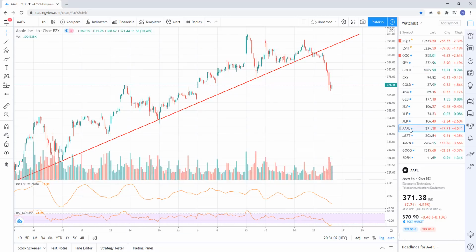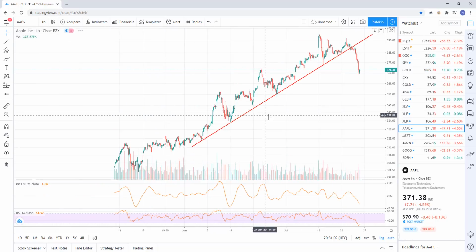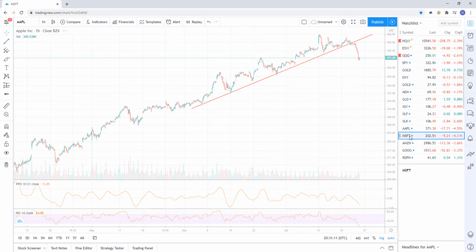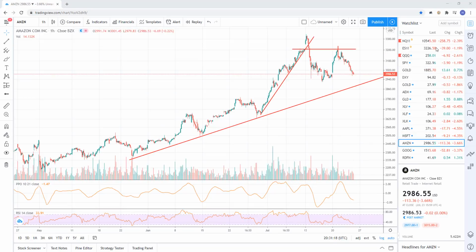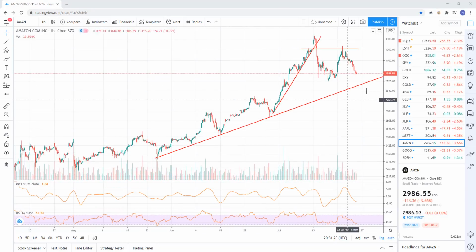But Apple is bearish. It has broken its support line. Microsoft is bearish. It has broken its support line. Here's Amazon. Amazon hasn't broken its major support line. It's coming down to it. So we'll see. Maybe there's more selling tomorrow and Amazon tags its support line before earnings next week. We'll have to watch that.